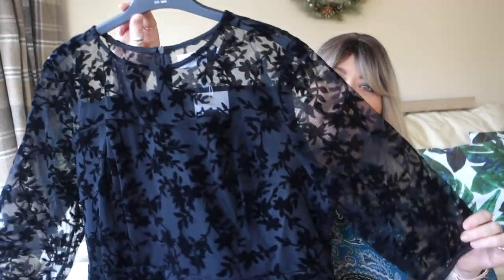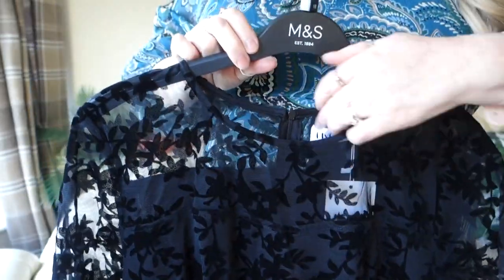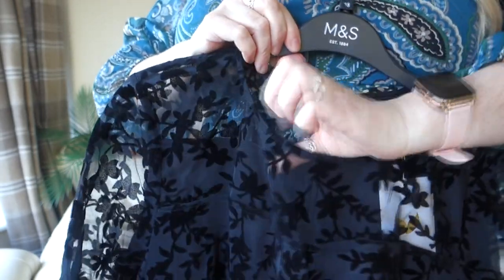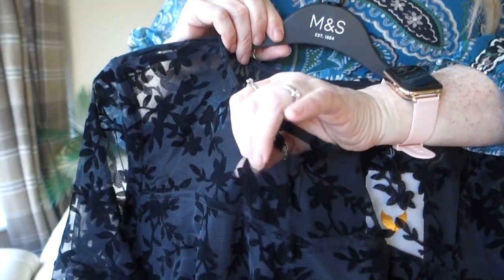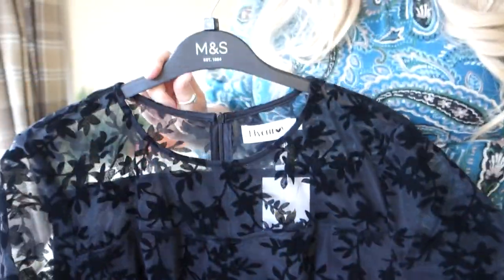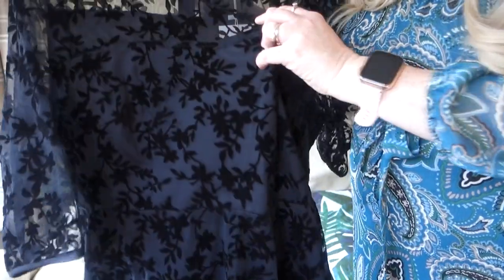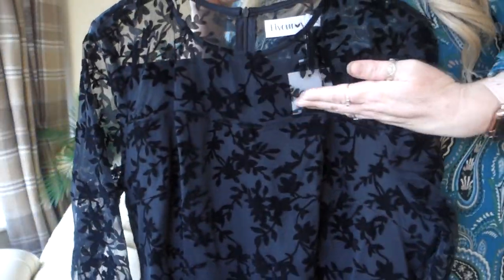Guys, my next dress is another beautiful dress, and it's this black one here, and it's got lace. It's like an overlayer. It looks kind of like lace, but it's not actually. It's an overlayer of fabric, like a flocked material, a faux velvety flock material. It's really nice. Can you see that? You'll see it better when I've got it on.